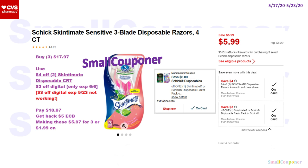So the Schick disposable razors, they are buy 3, get a $5 extra buck. And the Skintimate, if you have the CRTs, you'll buy 3 of these for $17.97, use the $4 off 2 Skintimate disposable razor CRT, and a $3 off digital. The only one that is attaching to this product is the one that is expiring on the 6th.